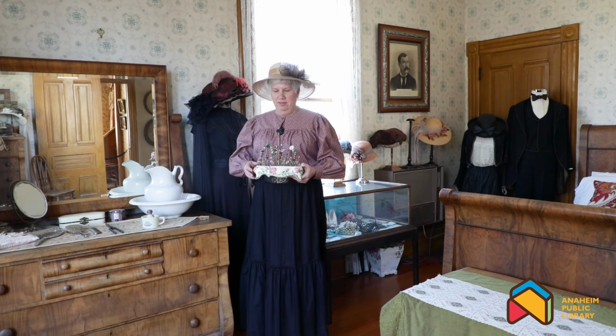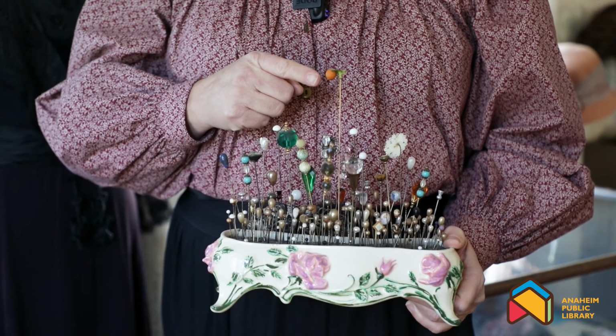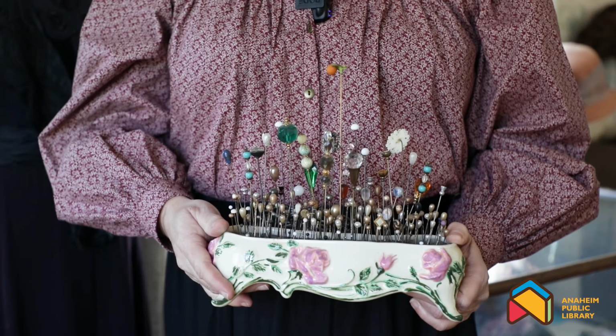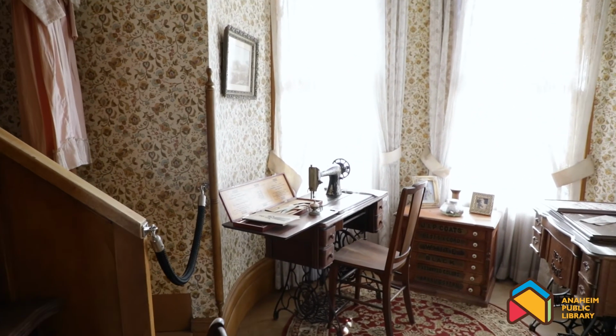And they like to have nice, pretty hat pins to kind of show off. Notice this one that has an orange on it. That would have been a perfect hat pin for a woman living in Orange County, especially one that had a citrus farm. This small circular room was used for sewing and doing fine needlework.